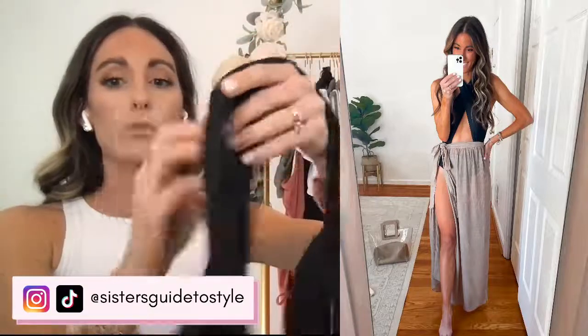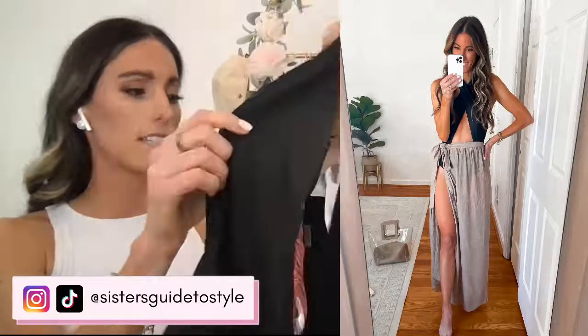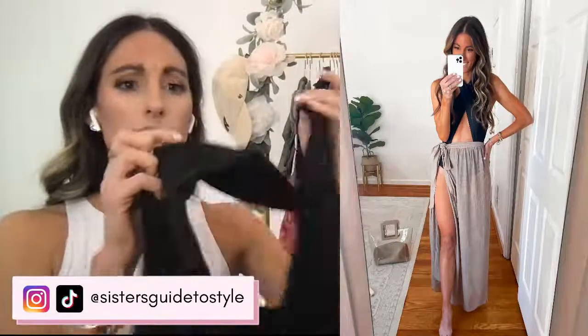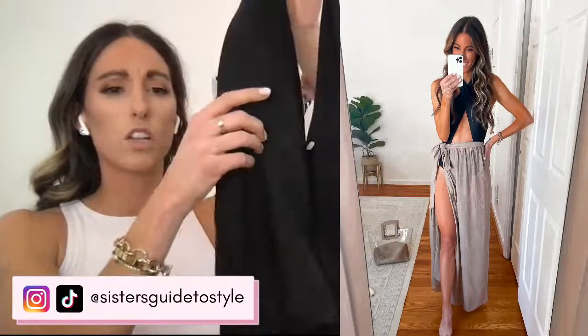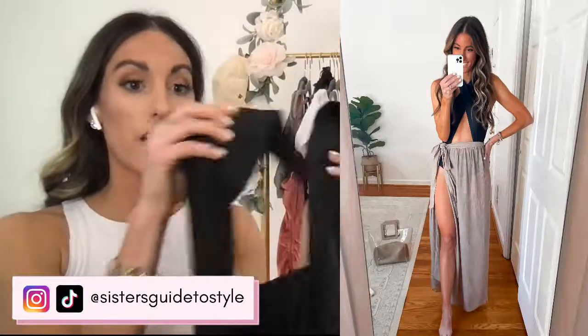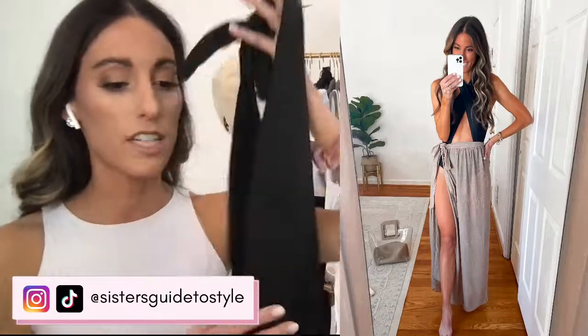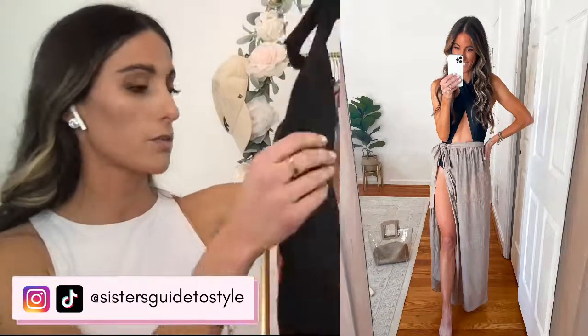There are removable pads here, which is actually really surprising. I did not expect the removable pads, especially since it's a little bit long. But it does have them. And I am a fan of removable pads because I have a smaller chest, and so any help I can get, I appreciate. Let's see if I'm forgetting anything else. I am wearing a size small. If it's true to size, definitely go with your true to size.